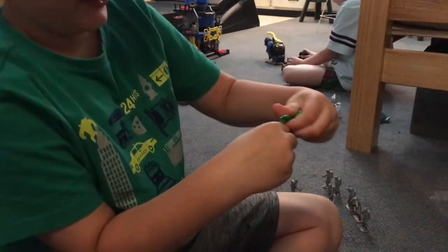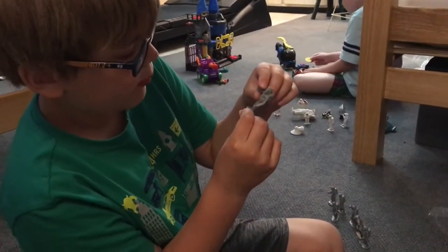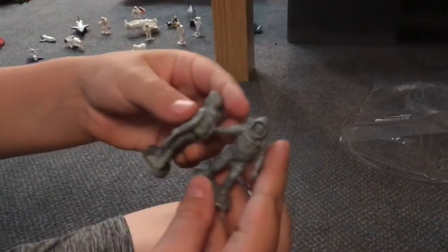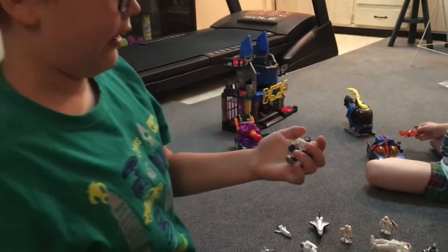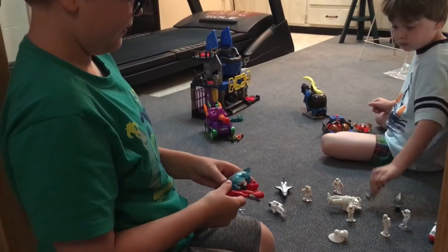For starters, I have this little green bendy alien. Caleb got a bag that was all space themed. Uh-huh, and I was about to play a game, and I was using these little guys as aliens. As more aliens. Oh, okay. They only have one little green alien. So these are a bunch of little space dudes. And then all those over there came with it. And when I got this, this guy was in this, and he's the only one that can sit.